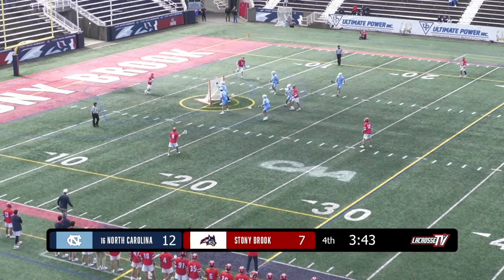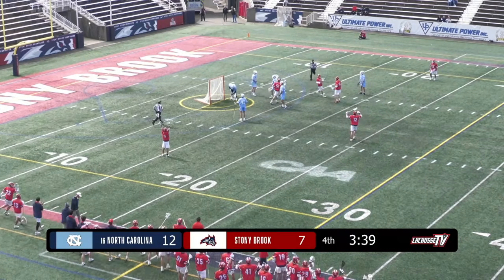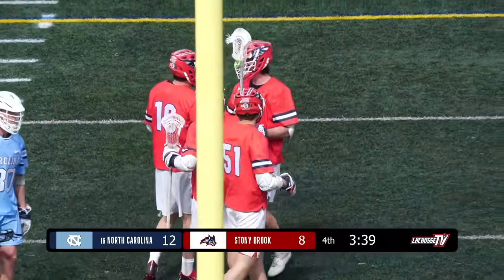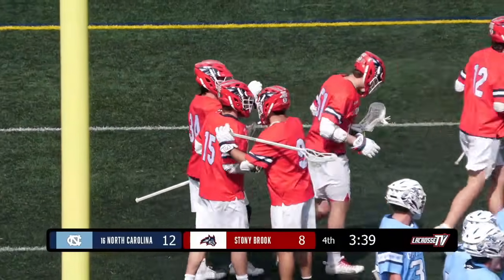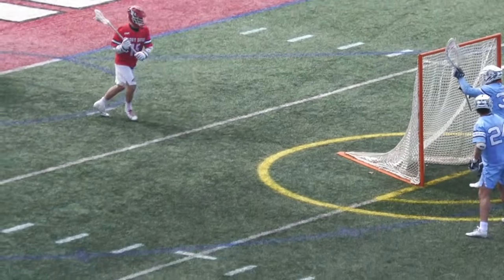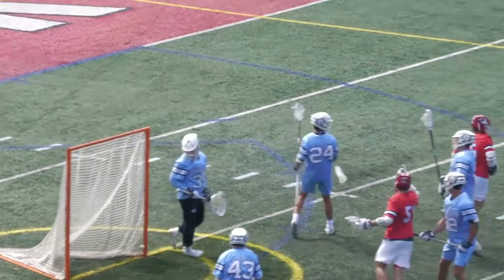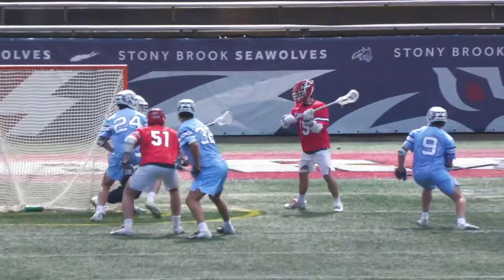0.345 left on the clock as we resume with this man-up advantage. Not a lot of time left to go, but they have just enough time to get up close and find the goal. It's 12-8. Big goal. The Seawolves getting some momentum now. We've seen crazier things happen. Nice job turning the corner there. Drops the head low. Finishes high.